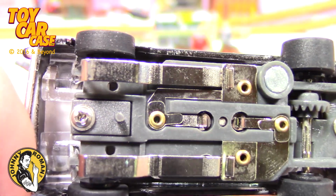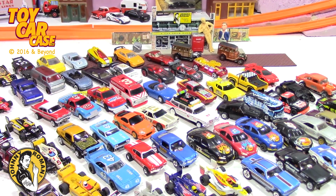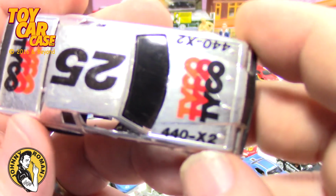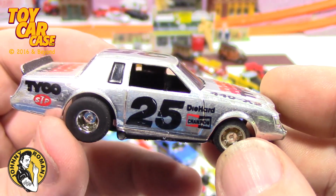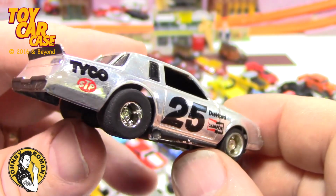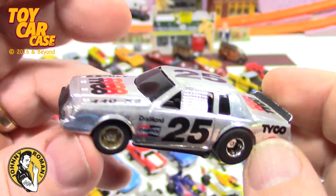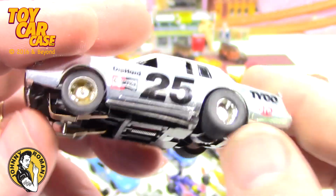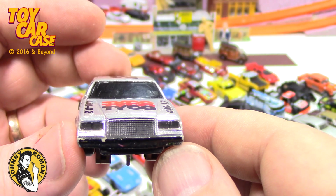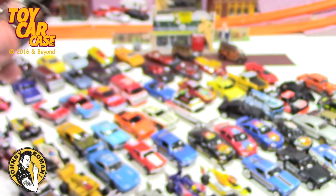That AFX, it's not saying, but it's screwed in, whatever that screwed in one is. Let's see what this one is. Tyco. This one looks like an older one. Die Hard Champion STP. That almost looks like it could be a Grand National as well. I'm thinking, yeah, missing the bumper though. Too bad.